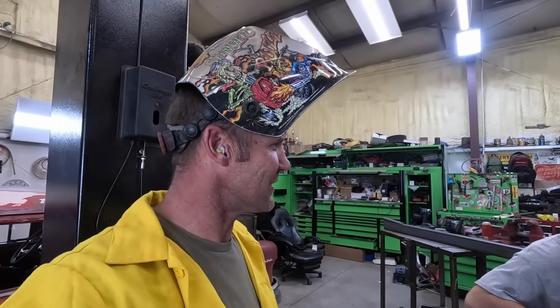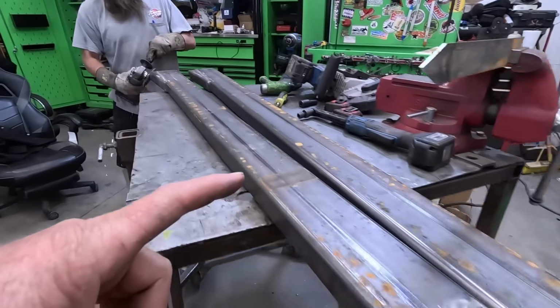We'll find out whether Chad's Fab or Fab Rats is right here. I think it needs to be bigger. All right, we're getting closer. These things are welded up.